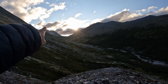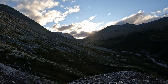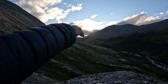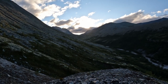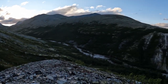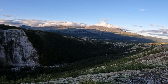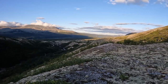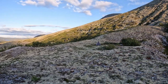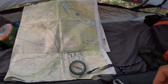So that's Rondaslottet. That's the Ronda castle. That's where we went up the big mountain last year. So we're gonna go up that valley and then head north, actually. That'll be tomorrow. See if we can get this on a map here.